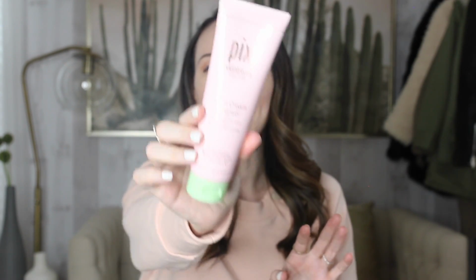Another cleanser I really enjoy is the Pixi Rose Cream Cleanser. It is just this glorious, creamy rose cleanser. If you just want a good cream cleanser, the price point's fantastic, and it smells wonderful. I didn't like it to remove my makeup. I didn't feel like it did that great a job removing my makeup.